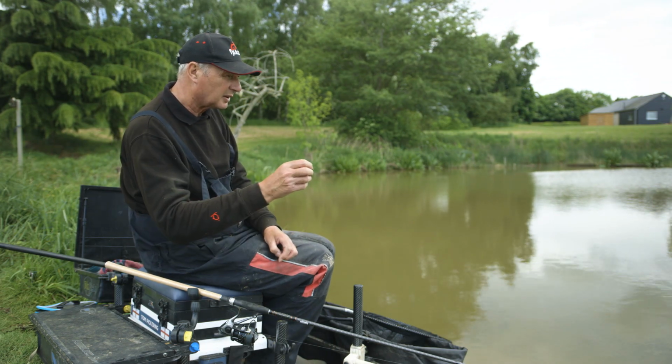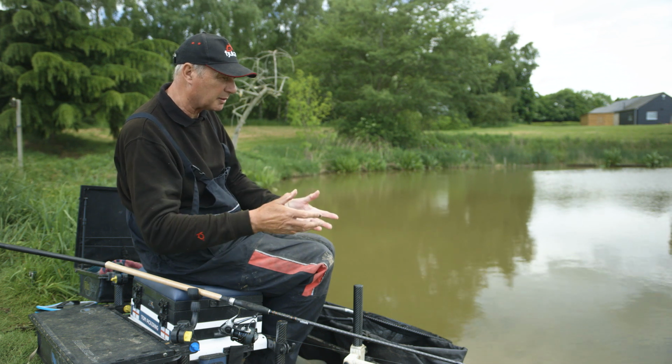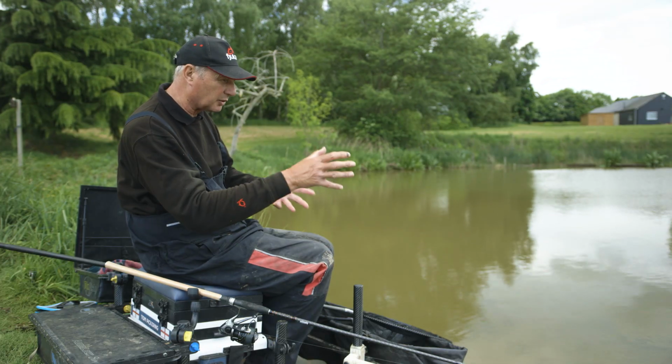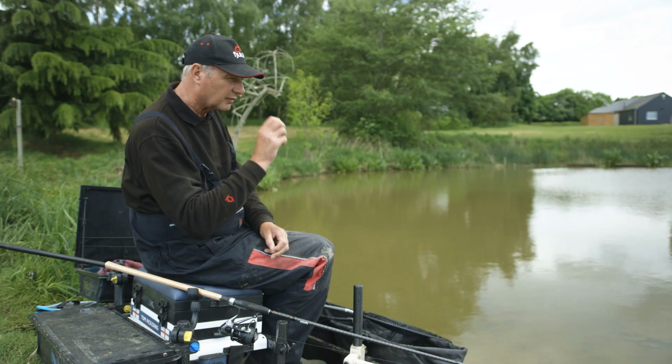But in the winter, you'll be sat there very patient, and it might be 15, 20 minutes, half an hour before you get a bite, because the fish don't feed the same. But in the summer, they're more active and they want to feed. So you've got to try and use the bites that you get for the length of time.